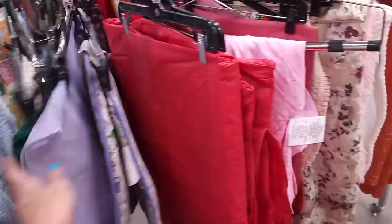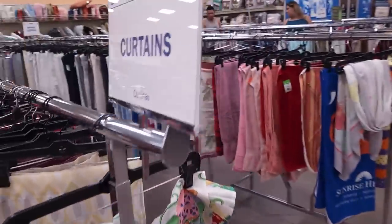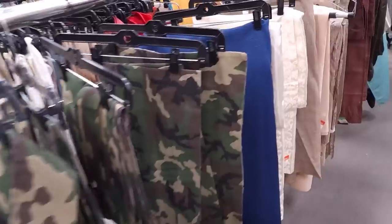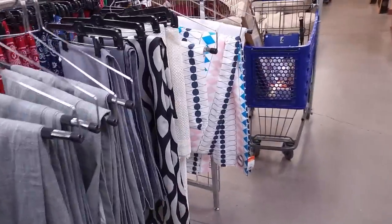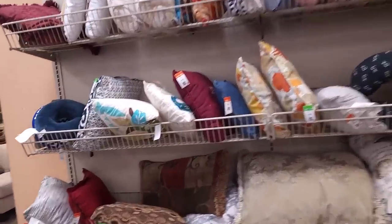Little doilies. I've got plenty of doilies right now. Not doing any textiles type sales for a while. Curtains. I'm still looking for curtains for the house. I'm just not spending a lot of money on my own stuff. I know where to get the curtains that I want. I'm just waiting, piece at a time. Being patient. Waiting for fourth quarter. All right, let's peek through the pillows.